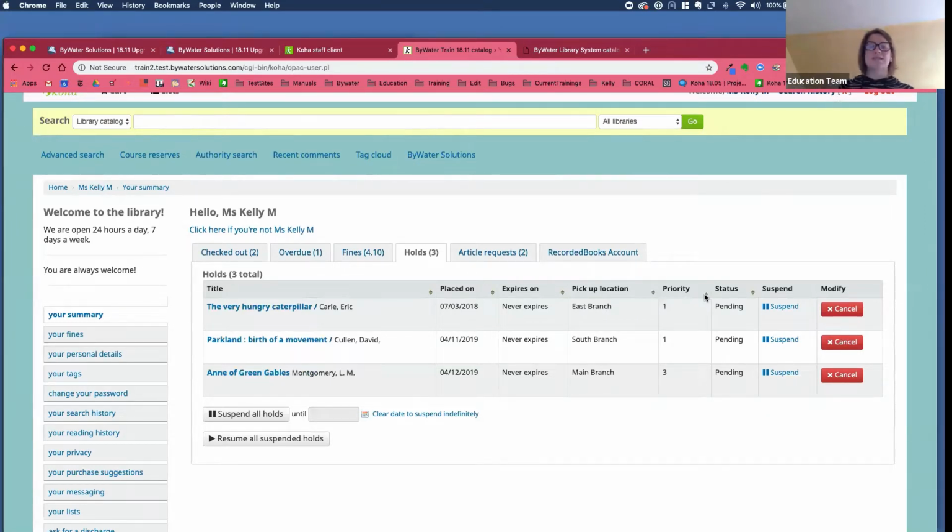Now, again, this is a system preference if they can even see their priority, and that's OPAC show hold queue details. There's a couple options, but this is show holds and priority level. You can see I have other ways that these can be organized, and this is just also being able to have your user really modify what they're looking at and what works best for them.